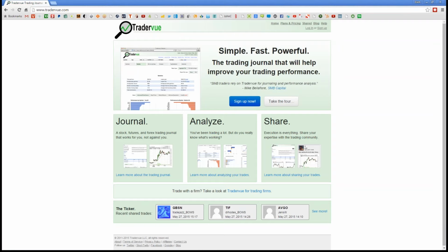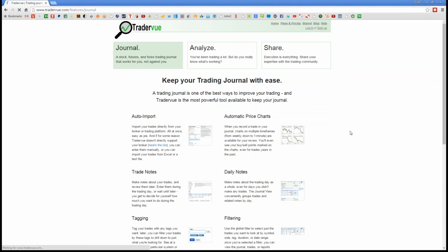All right, so here you go. This is Trader View, V-U-E. And Indicator Warehouse actually developed a link that will automatically submit your trades to their trading journal. So you don't need to manually enter them.